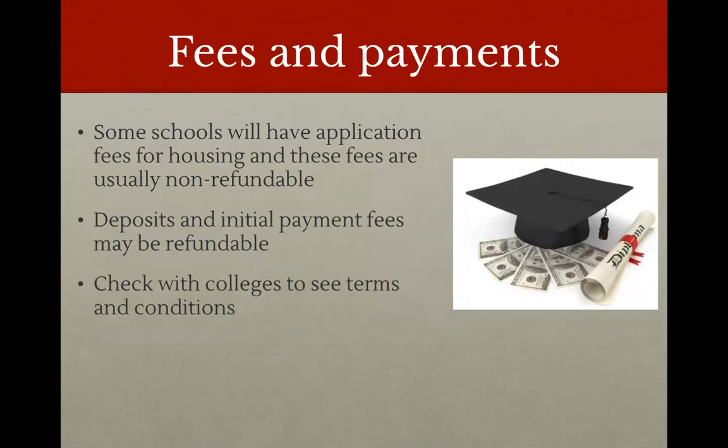Okay, some schools will have an application fee for housing, and typically these fees are non-refundable. Some do not have a fee for applying to housing, so it kind of just depends. Some schools might not have an application fee, but they do require a deposit or an initial payment, and that usually is not refundable, but it can be refundable. Part of the fee might be refundable, or all of it might be refundable if you request it by a certain deadline. And so you'll just want to check with your colleges to understand their terms and conditions.